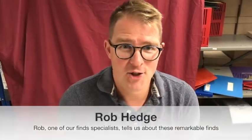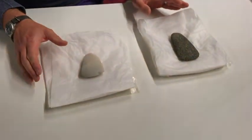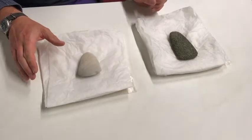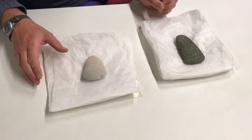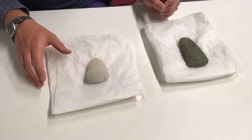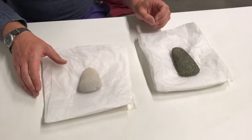So these were found in the same week, 60 metres apart, on a site which is one of our long-running excavations, a quarry in Staffordshire, near the confluence of the rivers Trent and Tame. They don't come along every day, or indeed every week, and they're remarkable finds just to get one, but to get two in the same week is really quite something special. They're Neolithic polished axe heads.